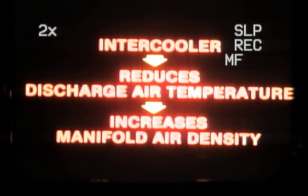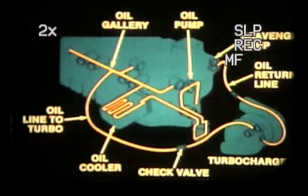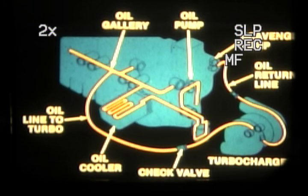In most cases, the intercooler is installed on pressurized aircraft that are designed to operate at altitudes above 15,000 feet. The intercooler is needed at these higher altitudes to maintain engine-rated horsepower. Lubrication is supplied to the turbocharger and controllers through external oil lines connected into the left main oil gallery of the crankcase. Oil is returned to the engine through external lines connected to an engine-driven oil scavenge pump.